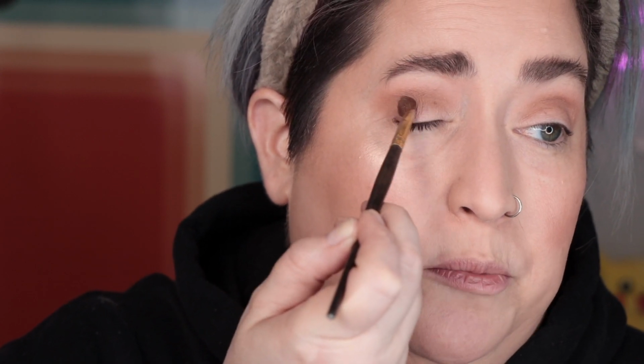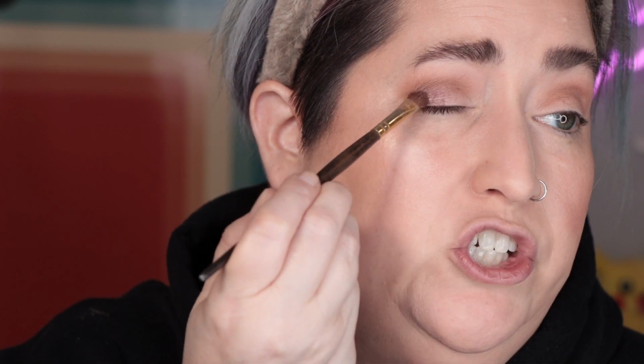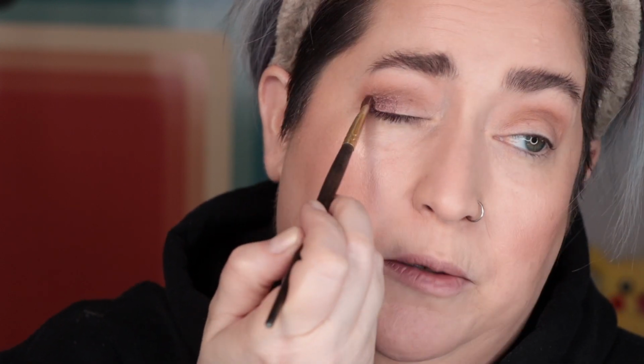I'm kind of guessing on some of these because I can't read them with my contacts in. Purples are notoriously hard to formulate as eyeshadow, so we'll see how this performs. The downside, when they're not performing well, they will either look very sheer and be hard to get good pigmentation out of them, or they will look muddy.